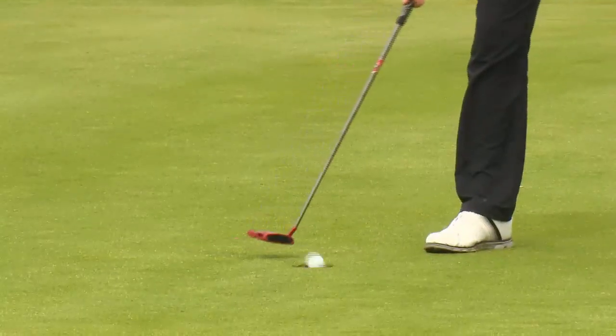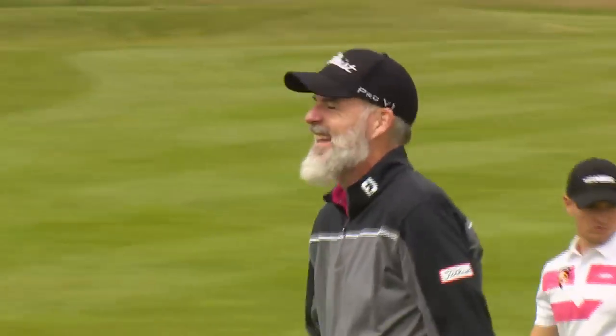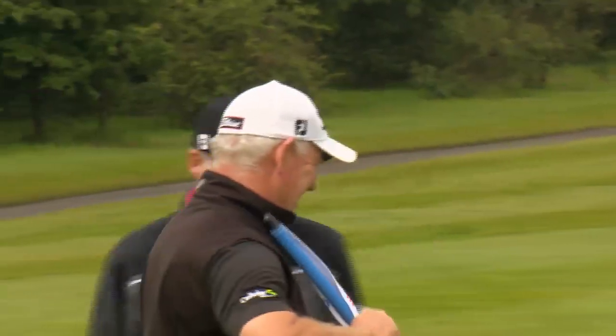You must have seen a lot of changes because the trees have obviously grown massively over the years. Yeah, the course has matured. When it first opened, it was just a bit of an open field, but over time, it's matured into a good golf course. I enjoy playing it. Well, I hope to see you out on tour a little bit more often, eh?